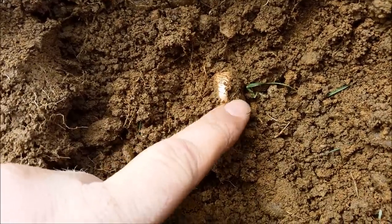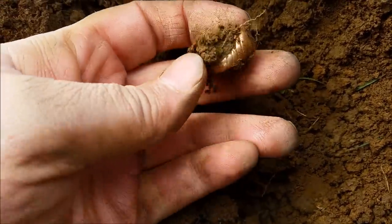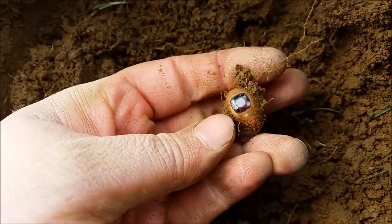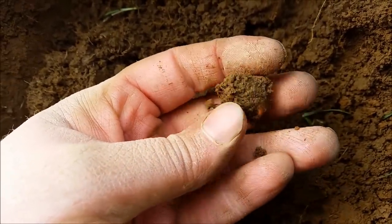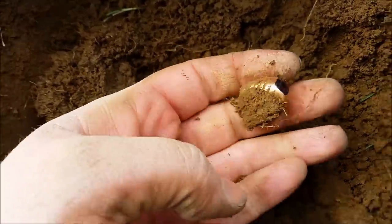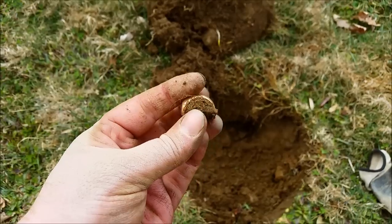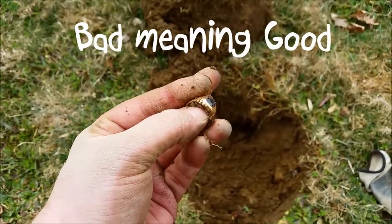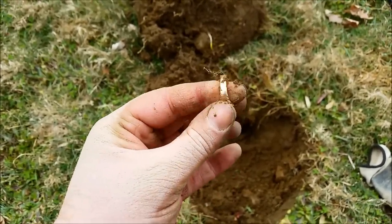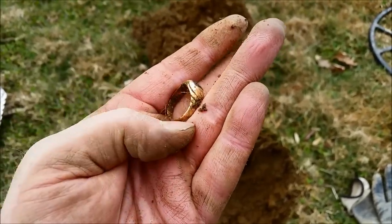Oh wow, that's a big old ring. Good night. Look at that honker. We got a stone in there. Oh, that's pretty. Sounded like I thought I was going to dig a friggin' penny. There's a honking gold ring. Hoo-wee! Good night. Wow, that's a bad one too. It's pretty heavy. We got gold and stone.